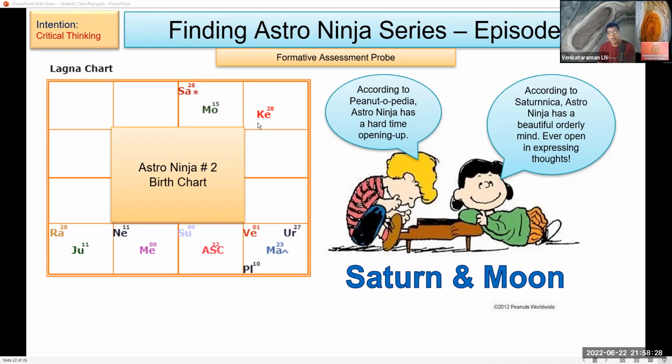Moon is benefic, right? Saturn usually magnifies wherever it is, so I think it's in a positive way. Moon will open up, the Moon and Saturn combination. Okay. But the moon is benefic only when it is increasing in brightness. That is, waxing moon is benefic, waning moon is not.